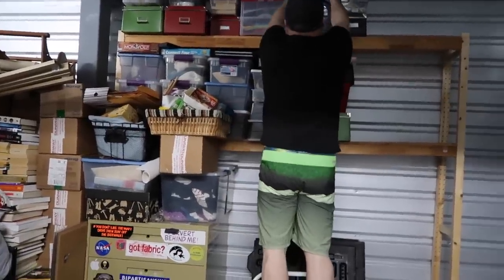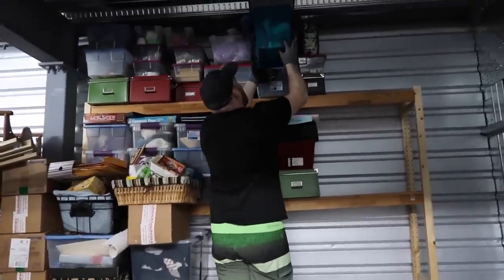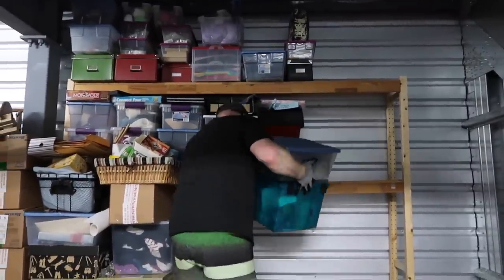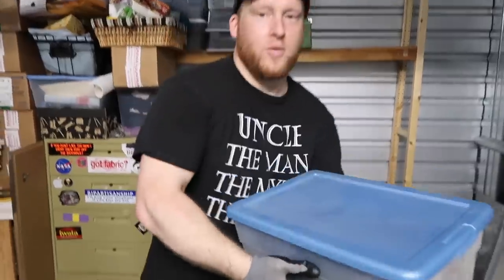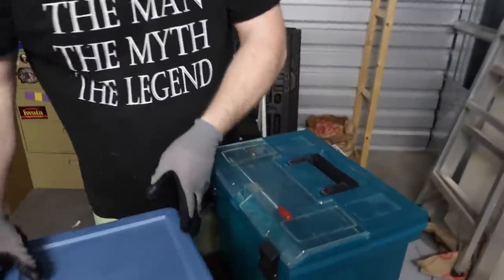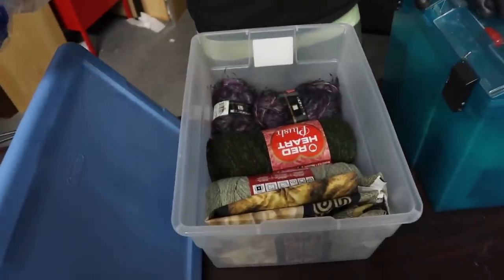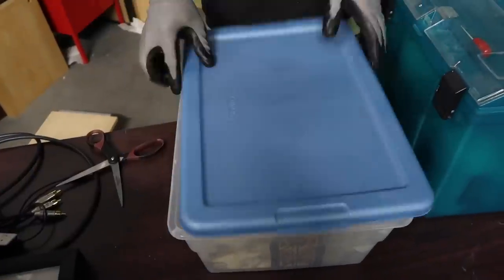All right. Always want to have safety first, right? Watch behind you. Safety first. I don't want to get injured like my last storage unit. It's a dangerous game. Woo! Grandma Ventures! More yarn for you.